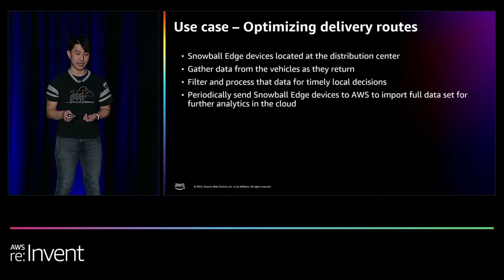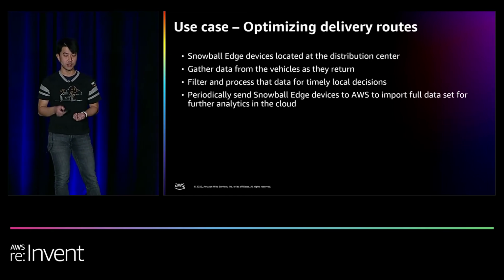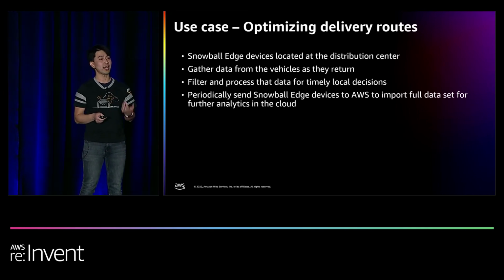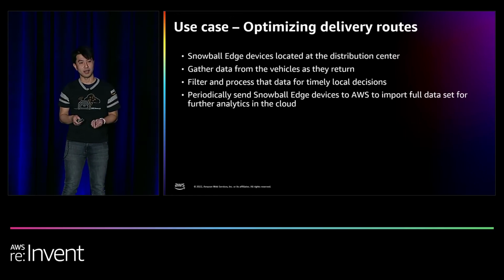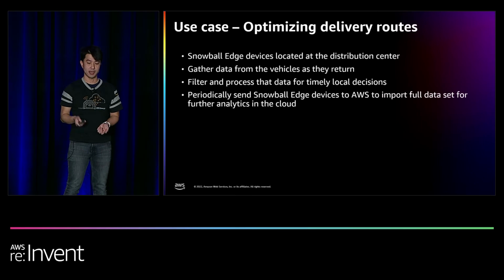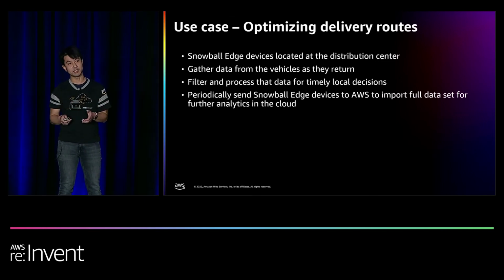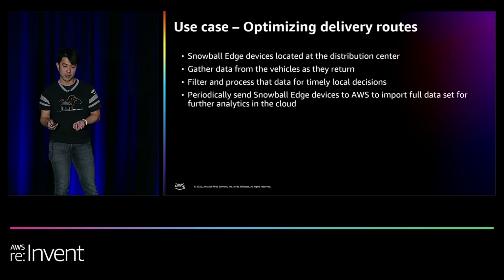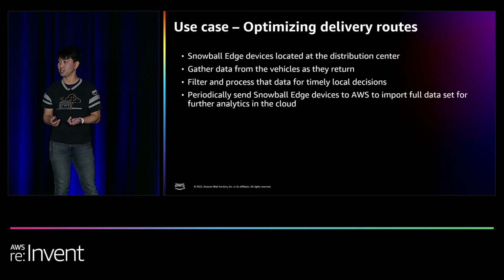So what might a solution for this look like? You can take Snowball Edge devices and you can deploy them to your distribution centers. As your vehicles come back from their deliveries, you can gather the data they've collected by uploading it to the Snowball Edge's S3 API-compatible object store. You can then use Snowball Edge's numerous compute capabilities, such as instances or containers or SageMaker Neo, et cetera, that can then filter and process that data and recommend timely local decisions around route and path optimizations. You can then upload an interesting subset of that data that you use to make those local decisions to the region via the limited connectivity that is on site. And then finally, periodically, when the devices fill up with data, you can ship the Snowball Edge devices back to AWS to import the full data set into AWS for further analytics across all of your distribution centers.